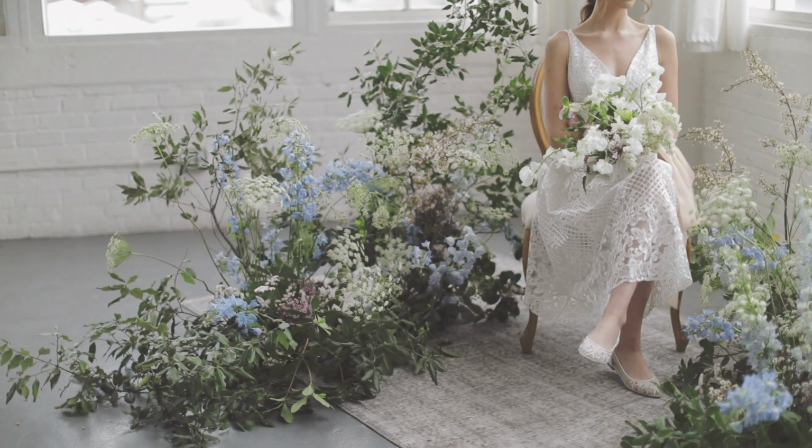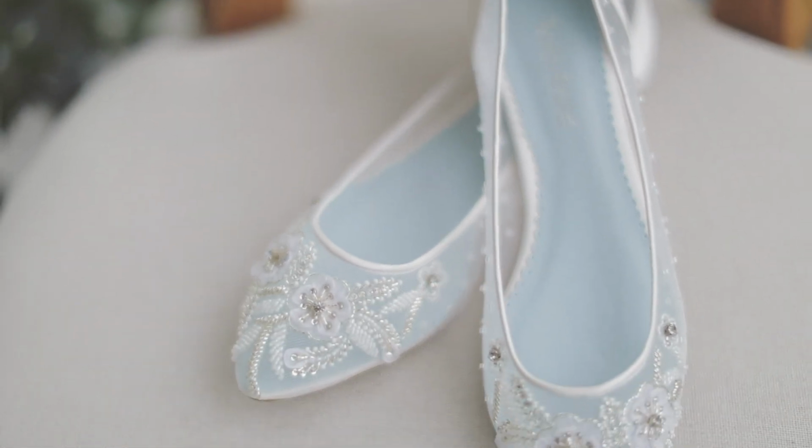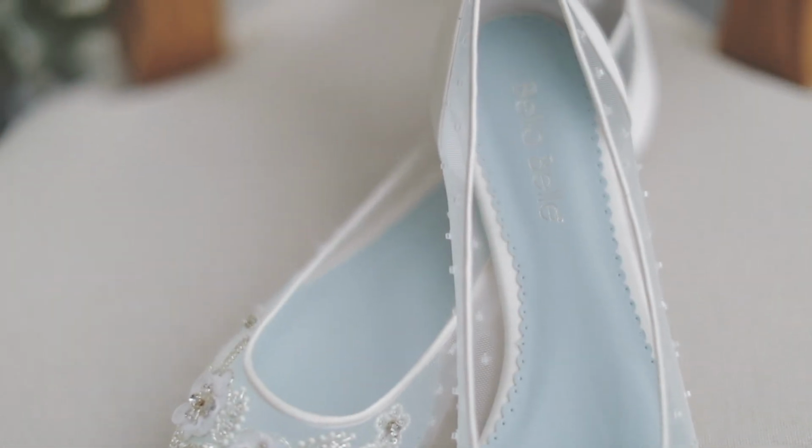From far away, you can see the ethereal sparkles, but up close is where the real magic begins. It's so delicately handcrafted. The beadwork and the hand-sewn petals of chiffon flowers inspire romance. This pair makes a statement, and a beautiful one.